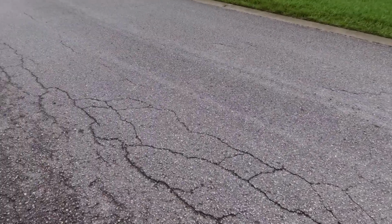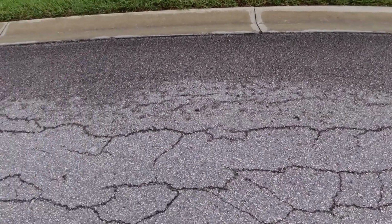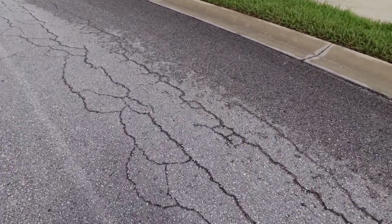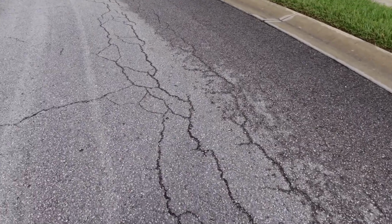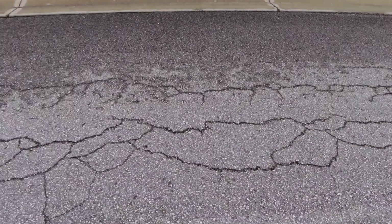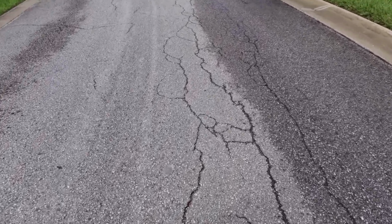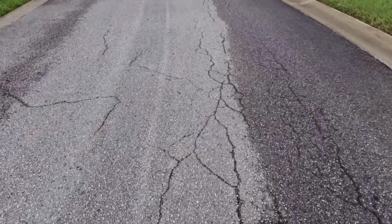Here you're starting to see what they call alligator cracking, which is, rather than longitudinal, horizontal. It's checked sections, and you can see that, at least from my observation, maybe not so much on the camera, you're starting to get some rutting here, which is indicative of structural damage. When you start getting alligator cracking like this, that's telling you that the base underneath is starting to fail.